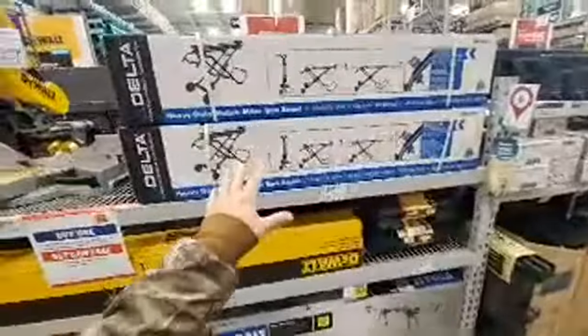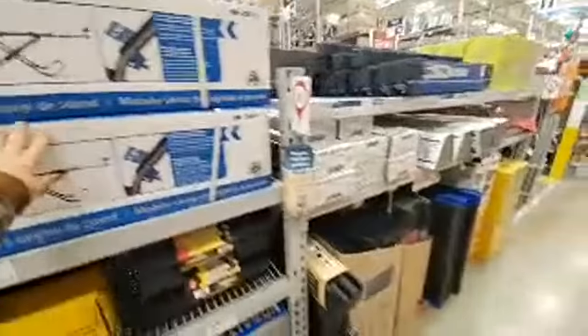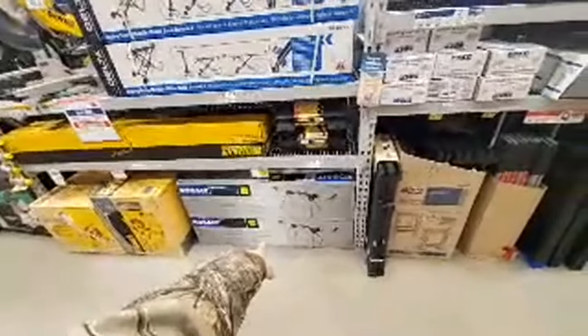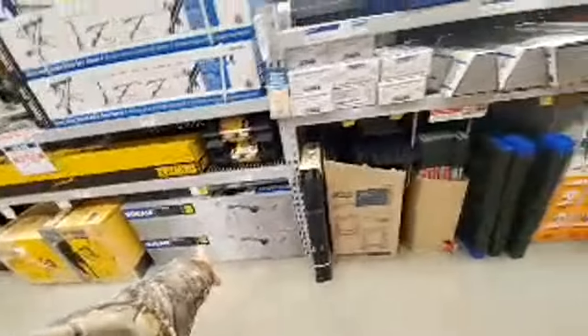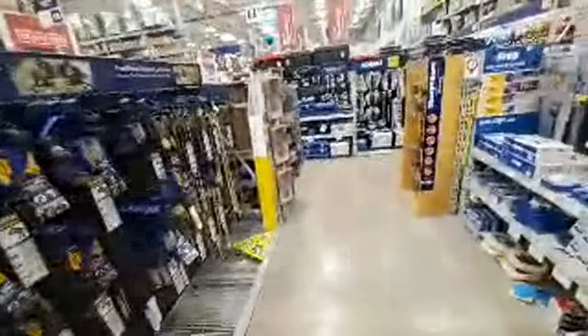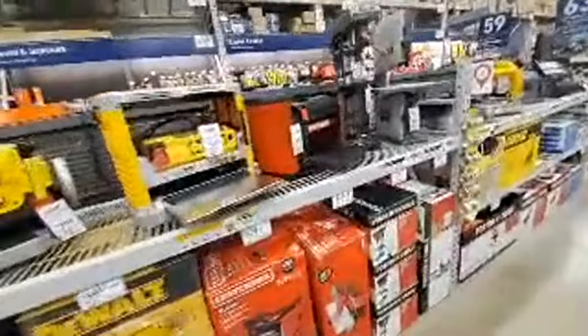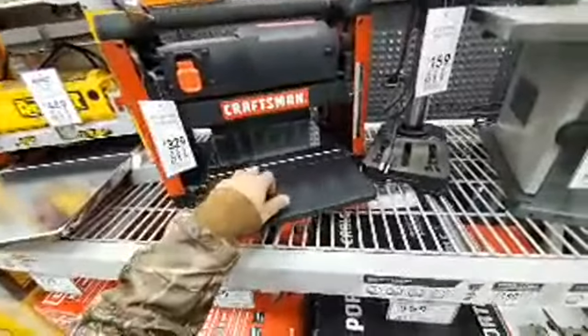Here's the Cobalt stand. Oh, this is the Delta stand, I mean. All right, Apex owns Delta now. There's the Cobalt stand. It's down to $125. I'm telling you, the Rigid is much better, but that's a lot cheaper now too. That's really it, guys. I don't know. That's it. Christmas. Here's a $329 planer.